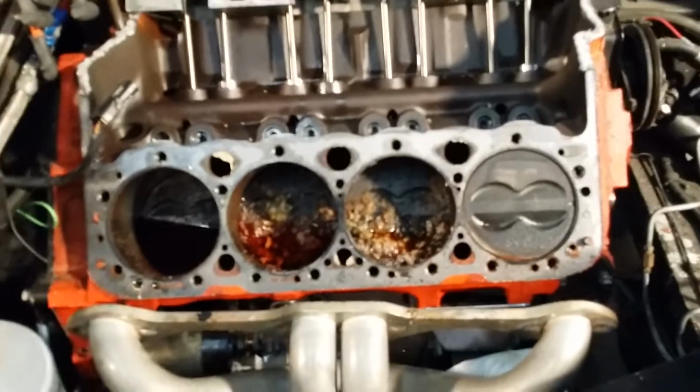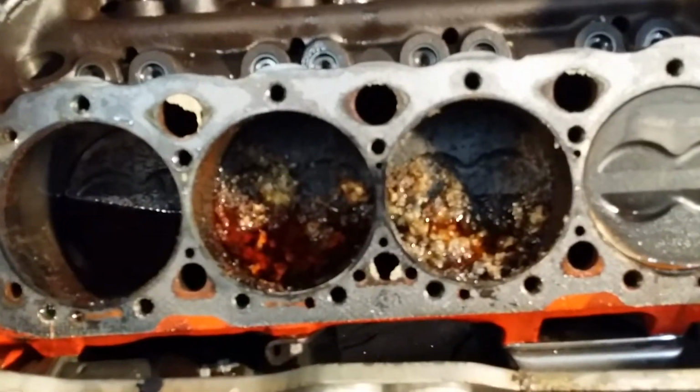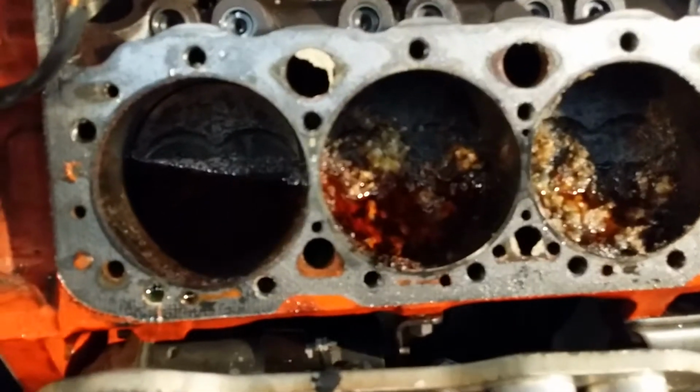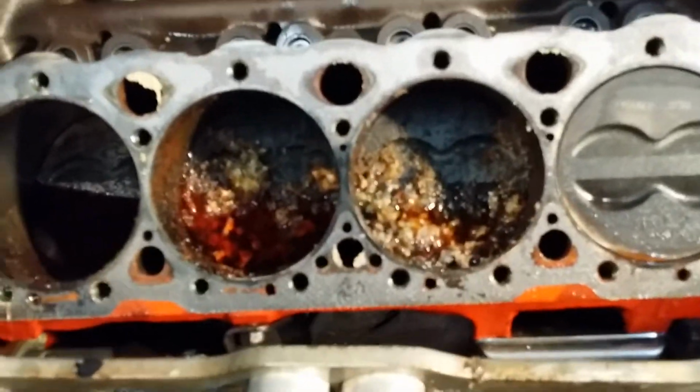Wow. All I can say is wow. Look at that. You can see all the fluids that we've been dumping in there, trying to soak these rings down to get this thing unstuck.